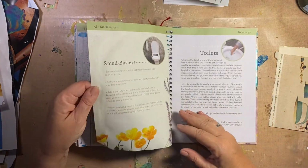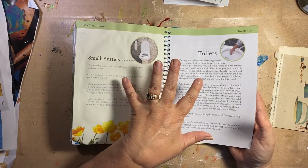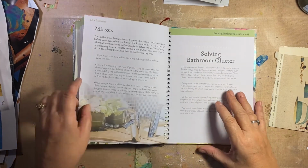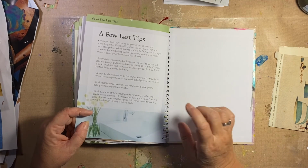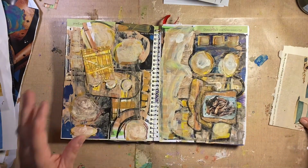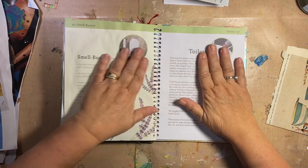And I am running out of room. But I'm just going to add some pages at the end. So this will be Sunday, Monday, Tuesday, Wednesday, Thursday, and Friday. Thursday and Friday I have to add in. Saturday is the 1st, and that's when I'm leaving. So, beach umbrella. Okay, so this is toilets.